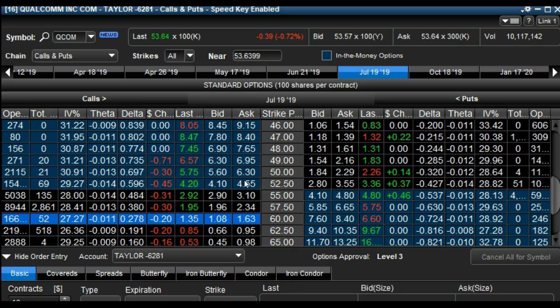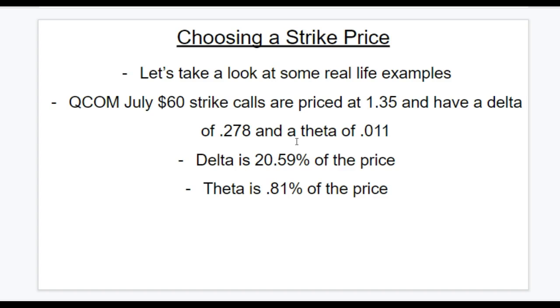In the money, and everything you see pictured here in blue, out of the money. Same thing over here, just in the opposite direction. These are the puts. So the $60 strike calls are out of the money. Remember, at the beginning of this section I said we are choosing between in the money and out of the money options. So here's the example.